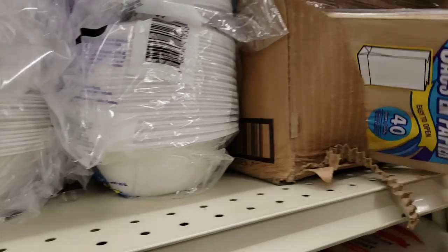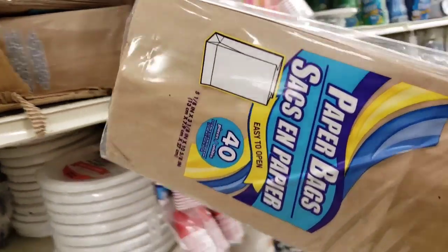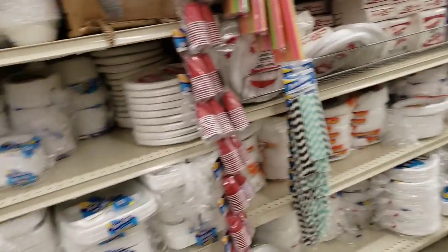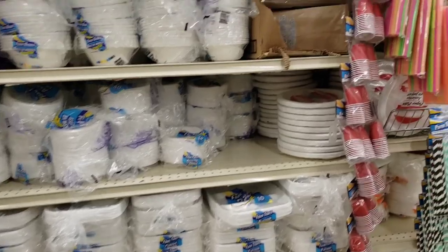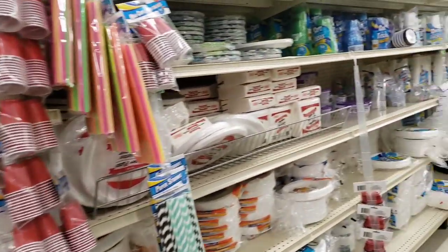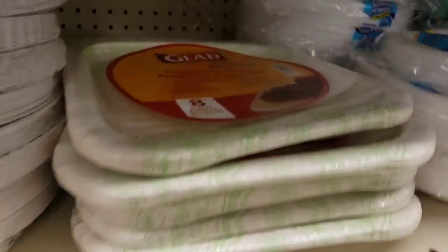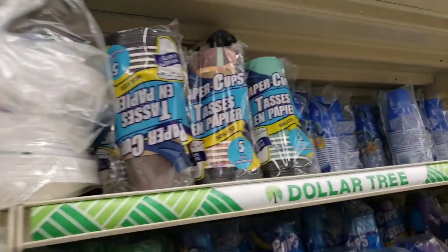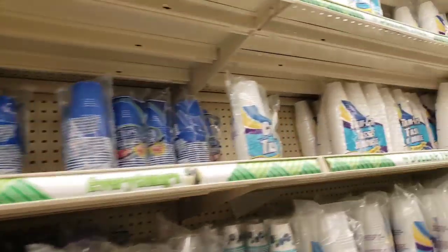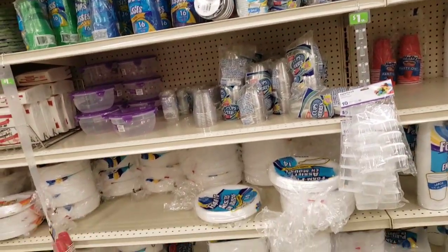I'm gonna grab some of these bags. I'm gonna show you guys something, but I'm gonna grab some of these bags because they're hard to find, believe it or not. These are like the perfect little bags. Remember you took them for lunch and stuff when you were a kid? What was I wanting to show you guys? I don't remember. Oh, Glad. I don't remember. I'm sidetracked. I got all excited about some bags. So yeah, they have a lot of paper supplies, which is great.